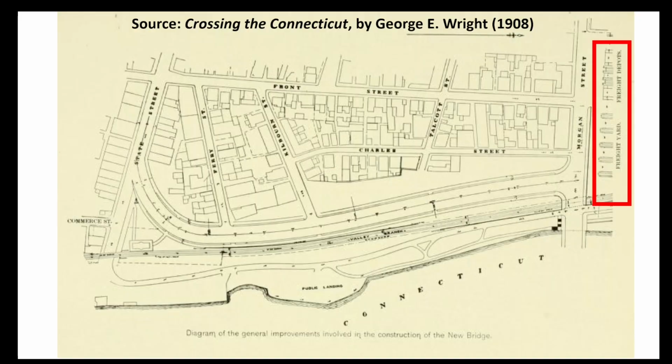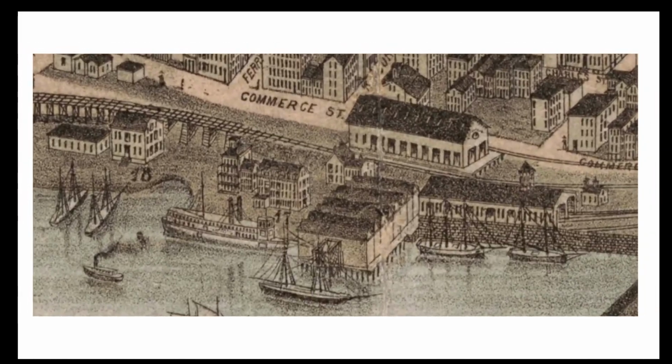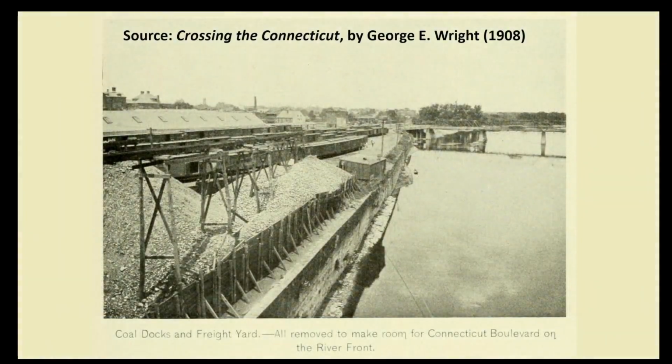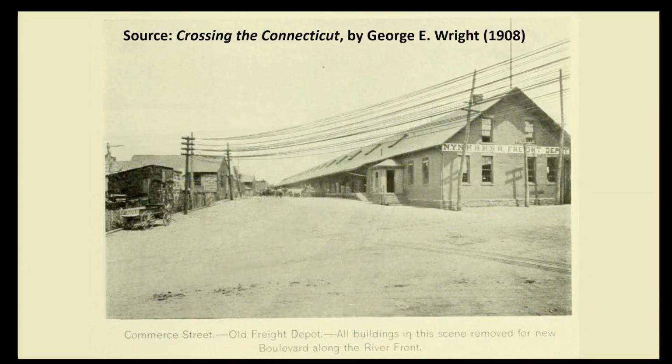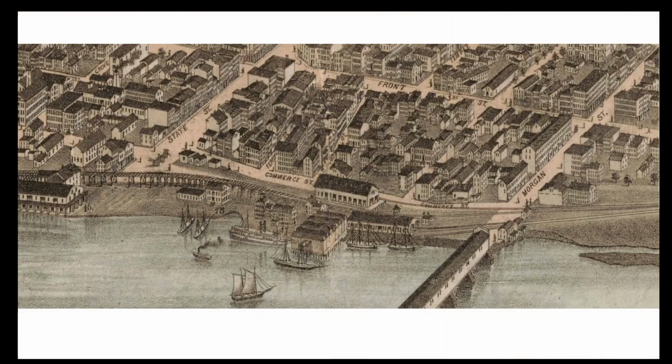Returning to the 1877 bird's eye view, let's look more closely at what was lost to all of this development. Zooming in along the river were the railroad's old freight yards. As I mentioned, the replacement yards were built on the north side of Morgan Street.